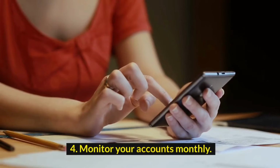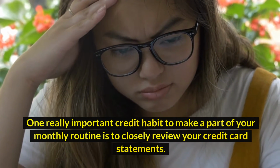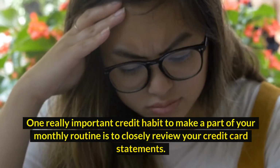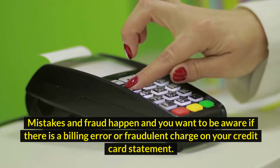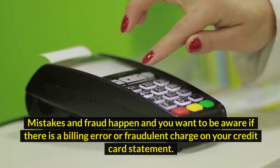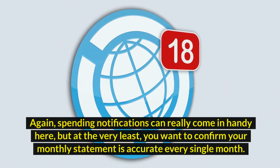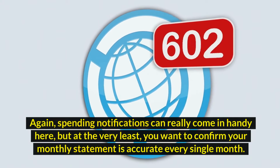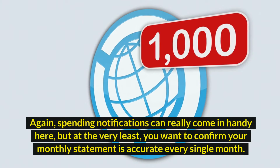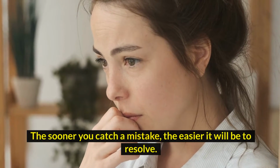4. Monitor your accounts monthly. One really important credit habit to make a part of your monthly routine is to closely review your credit card statements. Mistakes and fraud happen, and you want to be aware if there is a billing error or fraudulent charge on your credit card statement. Again, spending notifications can really come in handy here, but at the very least, you want to confirm your monthly statement is accurate every single month. The sooner you catch a mistake, the easier it will be to resolve.